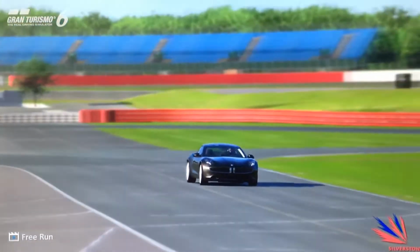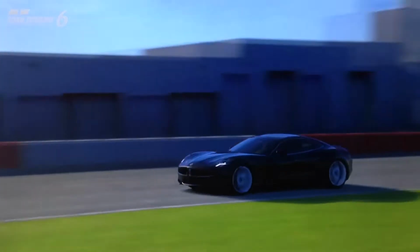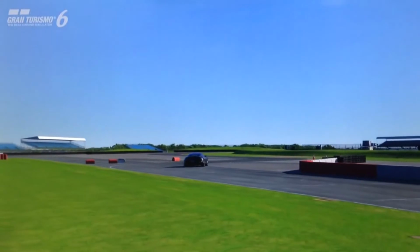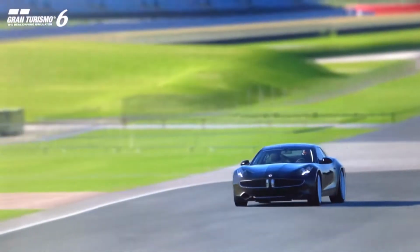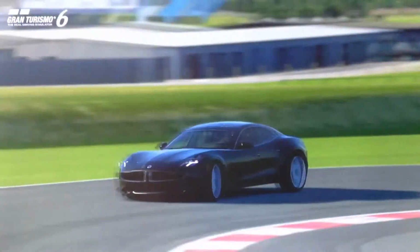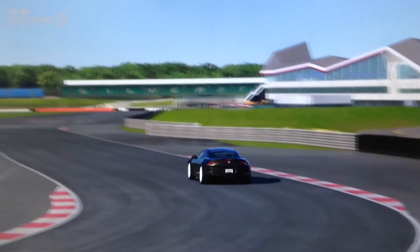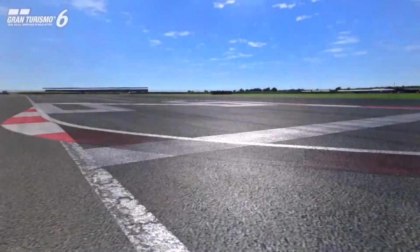Of Gran Turismo 6. Now this car is probably the most opinion dividing vehicle in this whole series. It is of course the Fisker Karma, which is a hybrid vehicle. Most people would assume that it's an electric vehicle. You're kind of right, because the drive is provided by an electric motor, but technically it's a hybrid.